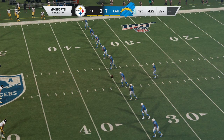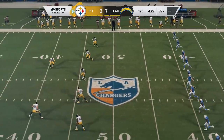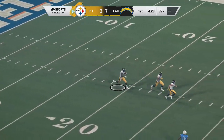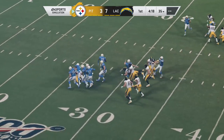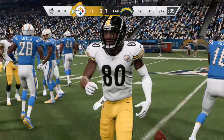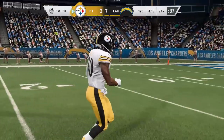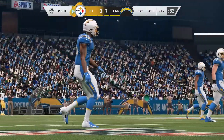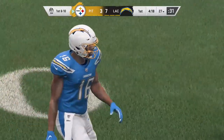Set now to kick this one away, and off it goes. This one fielded at the 5, and he'll take this across the 25, a couple extra yards up to the 27-yard line. Pittsburgh's offense now heading back out onto the field. And last time they got 3 points, but it was a chip shot field goal.